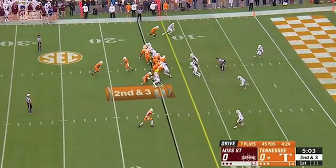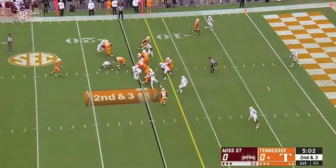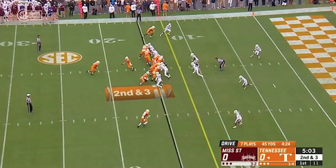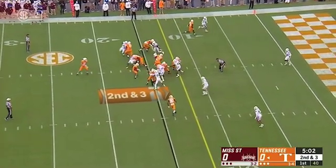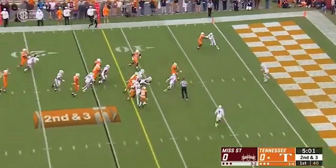Nice awareness by DWA to come off on that backer. He is a little slow, though, and the backer does actually have a chance to make a play on Tim Jordan in space, but this is one of the more impressive runs of his. He has the patience to let it develop, stutter steps, finds another hole, and then he breaks another guy and gets into the end zone.